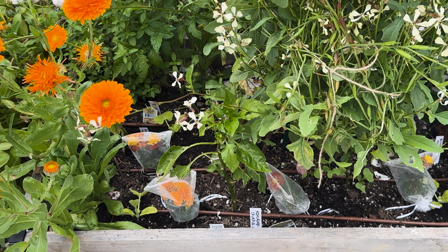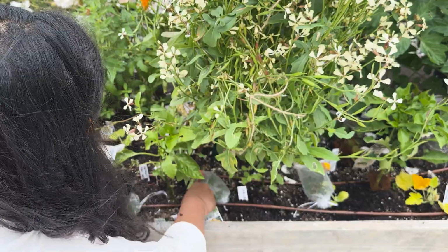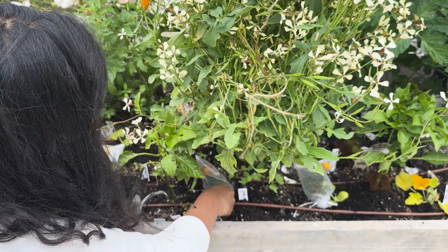But I had such a bad snail and slug infestation that I actually ended up putting covers on all my marigolds so that they could at least survive, and the plants made it to a little bit bigger plants and could actually help my tomatoes.